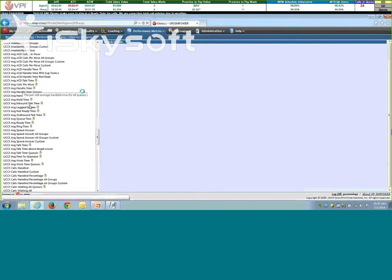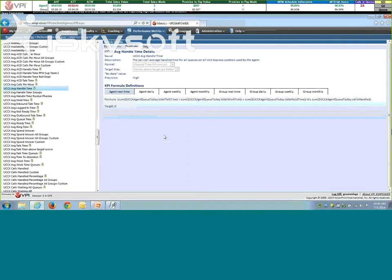What I mean by that is I can select a metric like average handle time. Everyone hopefully understands handle time. Handle time in general is talk time plus work time plus hold time divided by calls handled. That will give you a standard, industry standard, average handling time calculation. But what if you wanted it to be a little bit different? Here's the formula that we're using to build it.